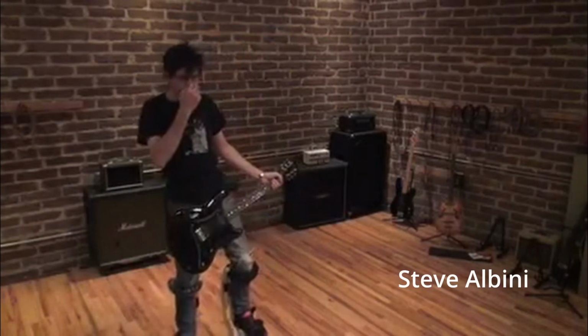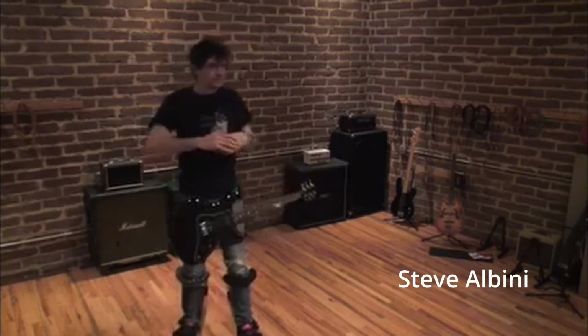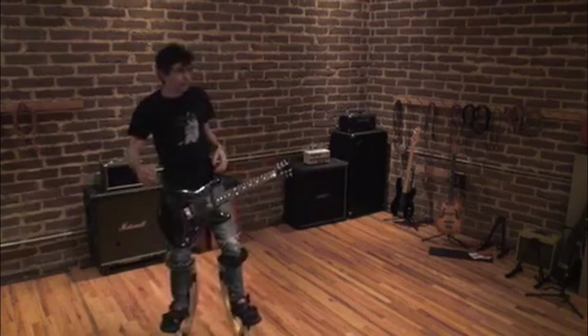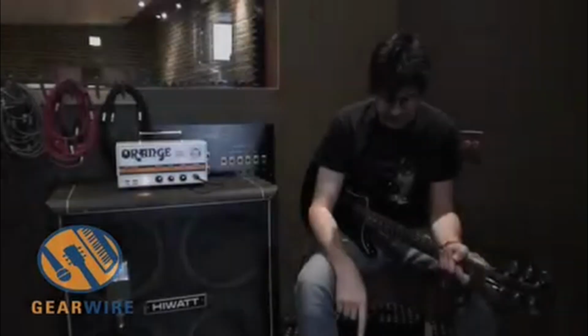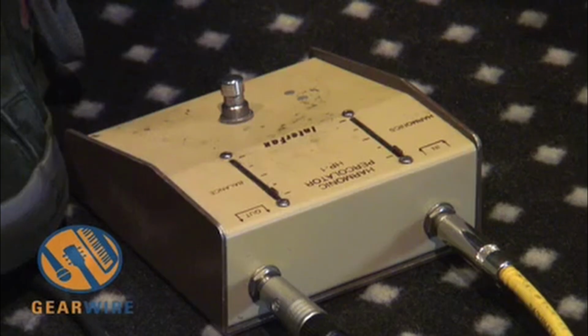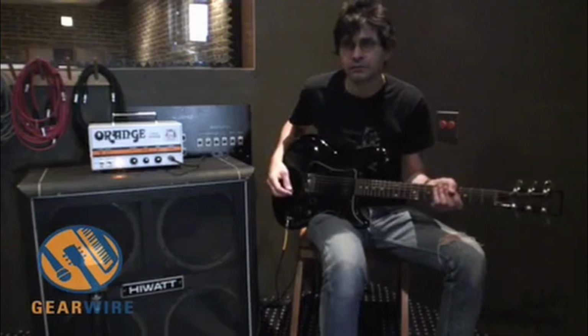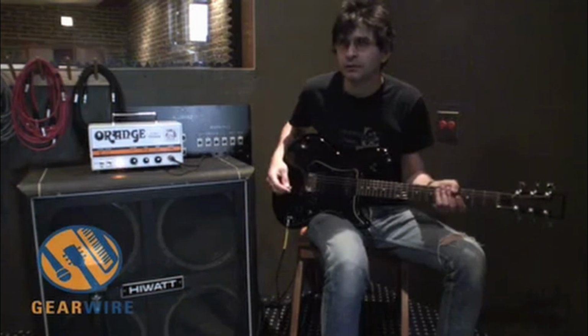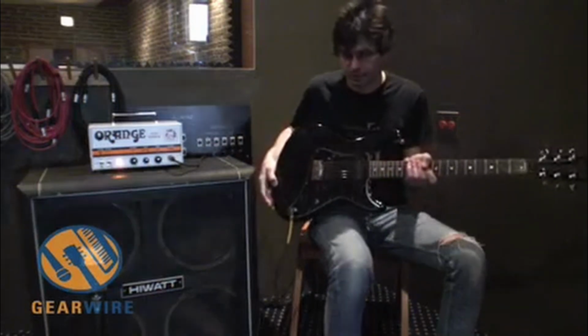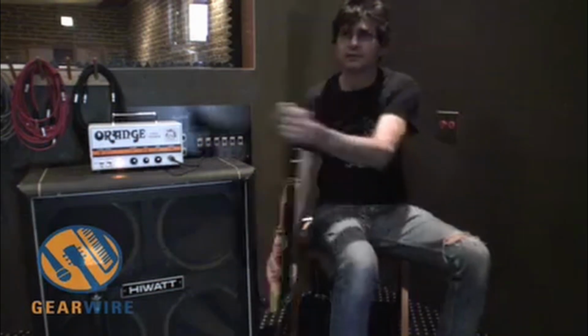The nice thing about the Harmonic Percolator is it can be set to fairly extreme levels of clipping without completely obliterating the fundamental. And I think that's because of that asymmetrical clipping thing that I was talking about. This is an Interfax Harmonic Percolator. It's been around the world a couple of times, and this was actually made by the crazy dude in Milwaukee. The whistling quality that you get from this distortion pedal seems to be more controllable and more usable than a lot of other distortion pedals. The microphonic feedback seems to be more useful.